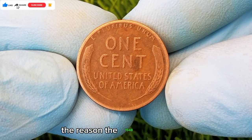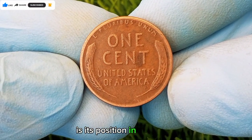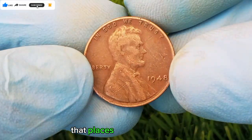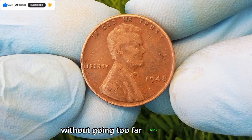The reason the 1948 wheat penny continues to attract attention is its position in the series. It sits right after the wartime years and before major design changes. That places it in a sweet spot for collectors who want history without going too far back in time.